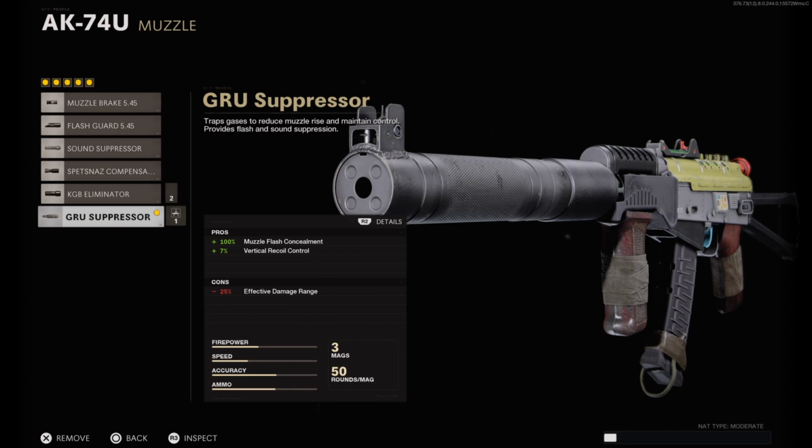But the GRU or agency suppressor also is helpful because we also get a vertical recoil control bonus. Here with the AK-74U, it is a plus 7%, which we can't really go wrong with because our next attachment will really hurt our recoil control a ton. But we'll talk about it when we get there. And we also do lose a negative 25% on the effective damage range, which is pretty constant among all these other class setups that I have the agency or GRU suppressor on. But again, we do have an attachment to counter that.